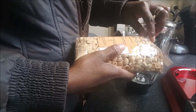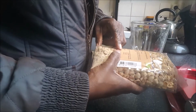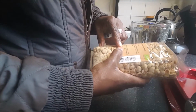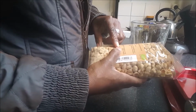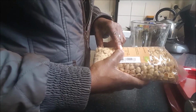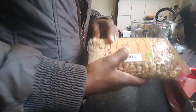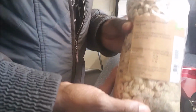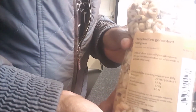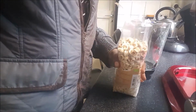So like I said, 17.6 grams of carbs. If you want to know the rest, the fat is 62.4 grams, and the calories are 646 calories, and 15.3 grams of protein. That's all based off of 100 grams. The good thing about this place is that they pack everything themselves. So it's really cool. I just love their product.